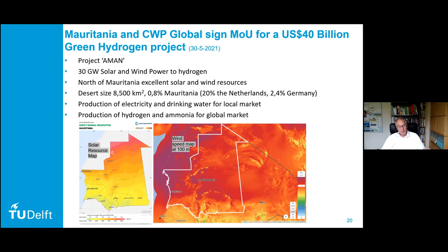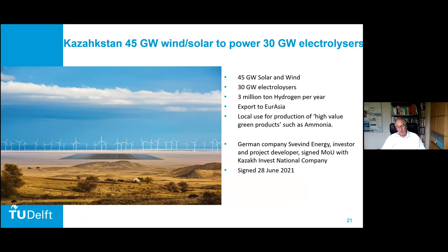They want to produce electricity and drinking water, because you need, of course, demineralized water, but if you can also produce drinking water for the local market, and they want to do this for the export. And you see many of these projects announced in the past months. For example, this was of the 28th of June, memorandums of understanding with governments for these large scale projects. So it is not in the 1 gigawatt scale, but it is really in the 10, 20, 30, 40 gigawatt scale, because that is the size of a gas producing.